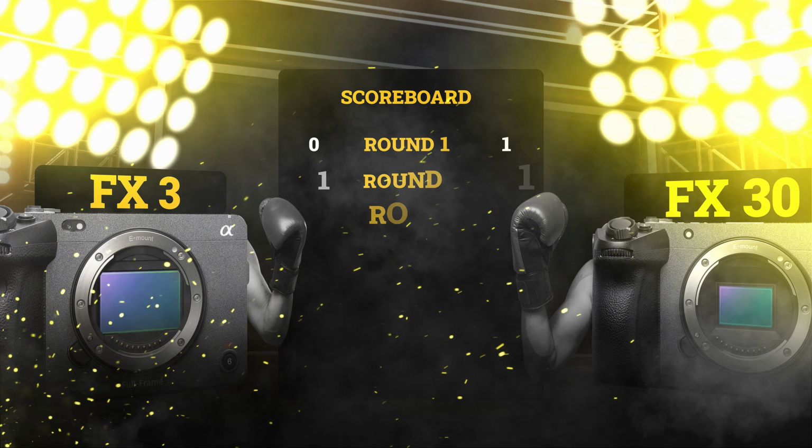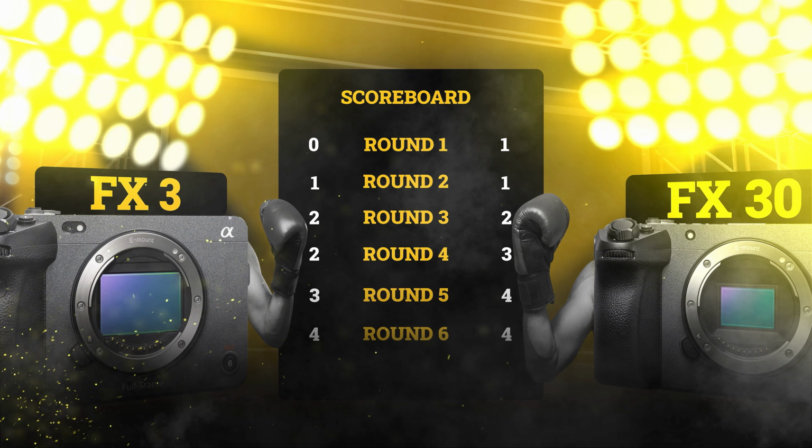The only difference I could really tell, and you have to look very closely at each of these cameras, is the depth of field. I saw a little bit more of a blurry background on the FX3 compared to the FX30, but honestly guys, if I wasn't looking at both of them side by side, it would be very difficult to tell. So yes, the FX3 would technically win this round, but again, this comes down to personal opinion and it is extremely subjective.